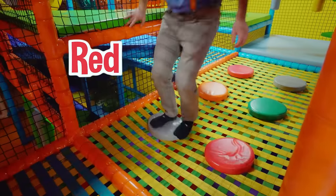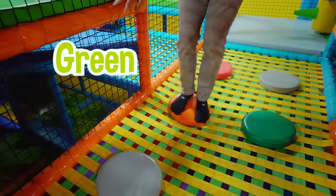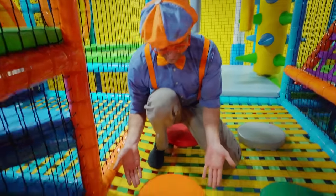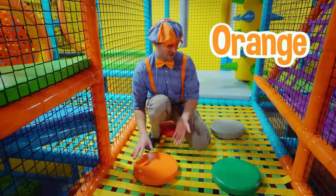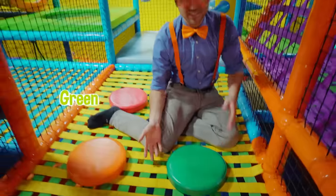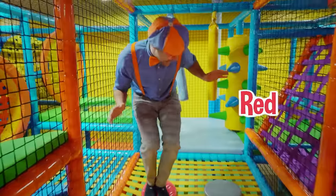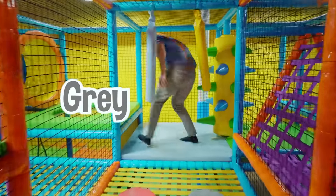Red, gray, green? Oh, wait a second. I just said green. This isn't the color green. What color is this? Yeah, this is the color orange. But hey, look over here. I'm so silly. This is the color green. Let's try that again. Ready? Orange, green, red, gray. Good job.